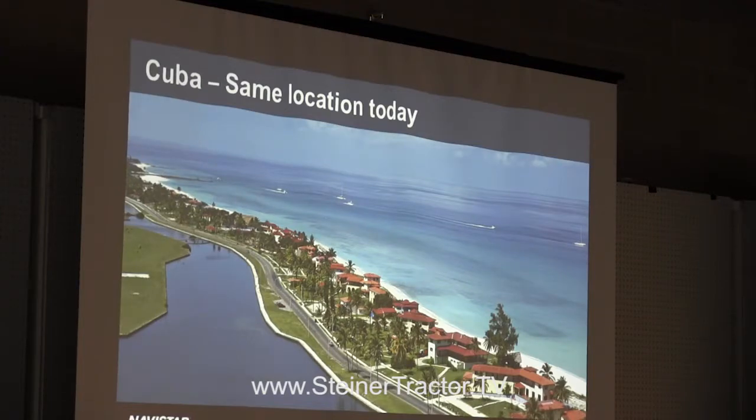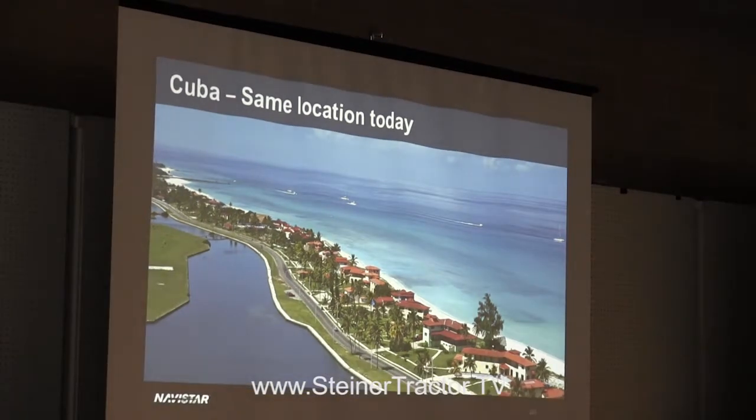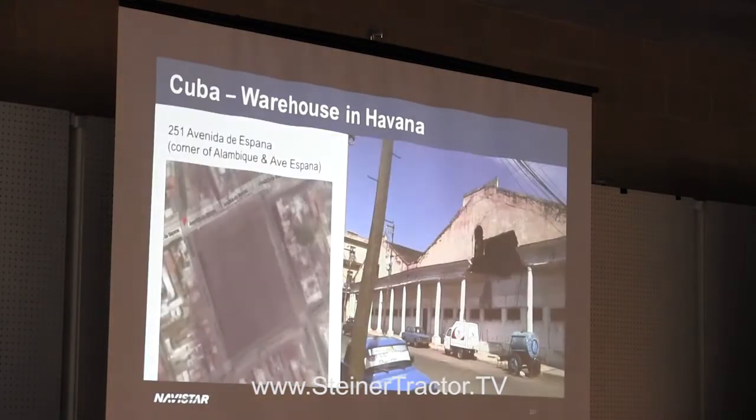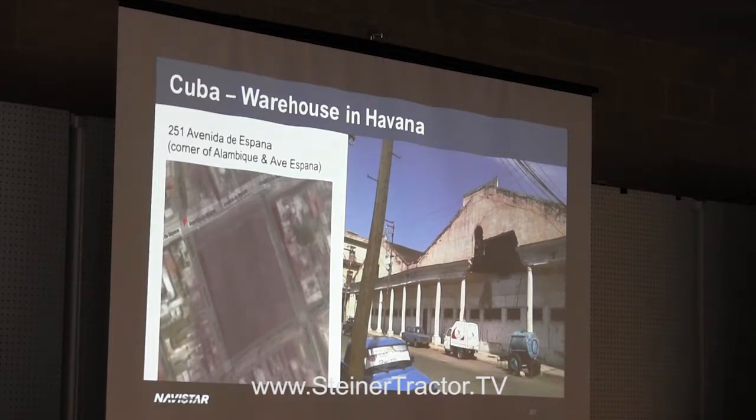But that's where our sisal plantation was. All the workers' houses were little shacks along the shoreline back then. Today it's a luxury resort. That's more of the plot of the land there. This was our warehouse in Havana where the sisal was kept before it was shipped. And it's still there. We have a city square block in downtown Havana, which has to be worth some money.